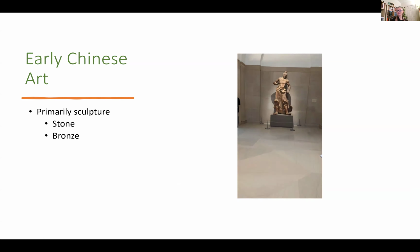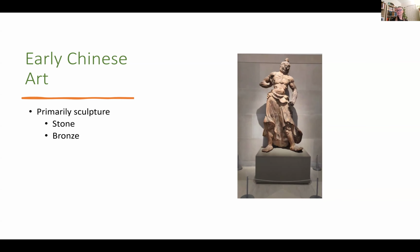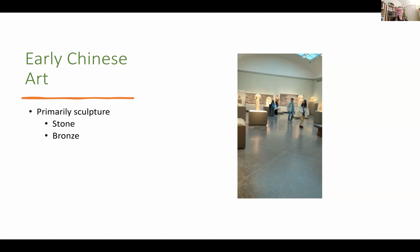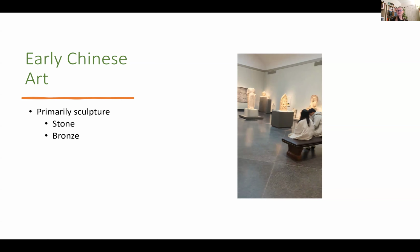But here's the other guardian. This is the guardian that says the last syllable in the Sanskrit alphabet. And this is the room of early Chinese Buddhist art.